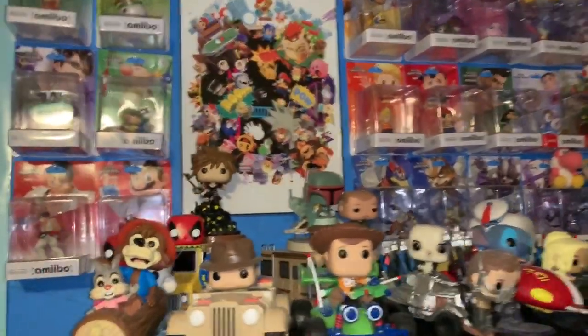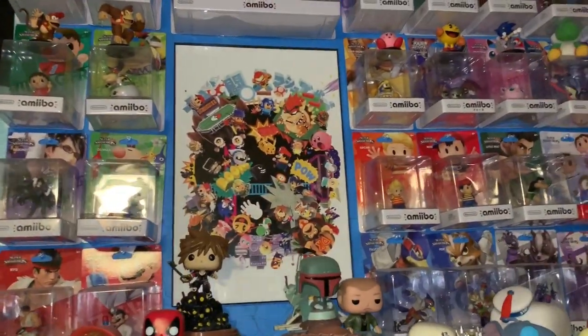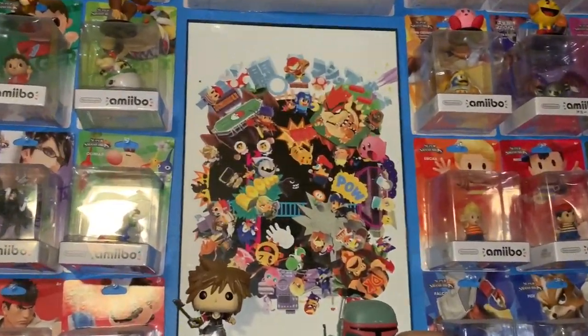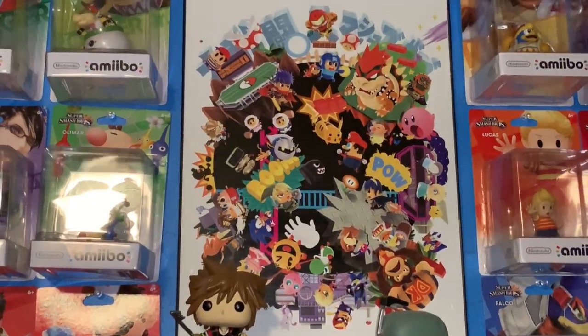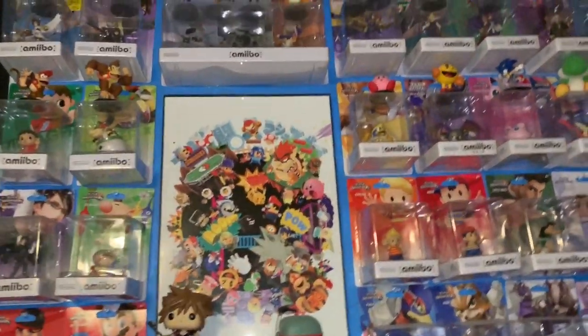I'm a big fan of Smash Brothers, and you see these Funkos, which we will get to soon, but these amiibos are some of my favorites that I have, and I absolutely love this artwork. I probably stare at it once a day just with how amazing it is, and it's one of my favorite games of all time, so I obviously had to do it.